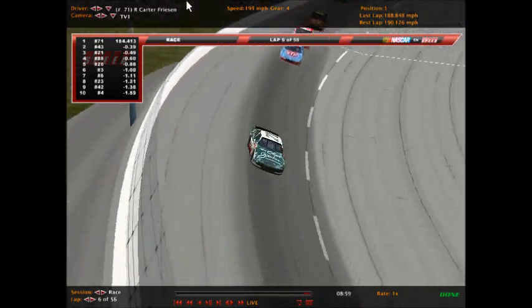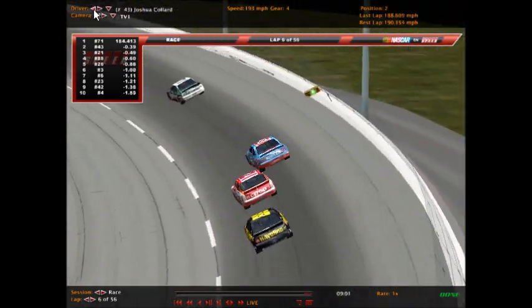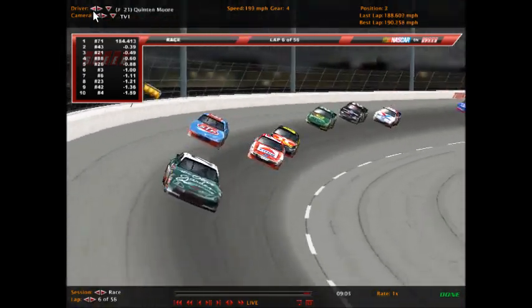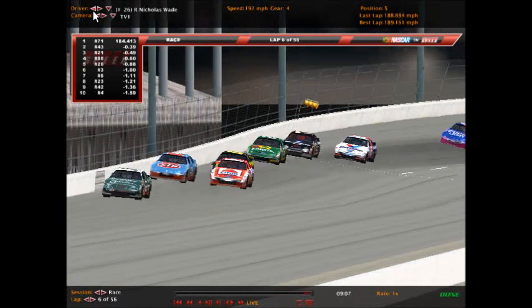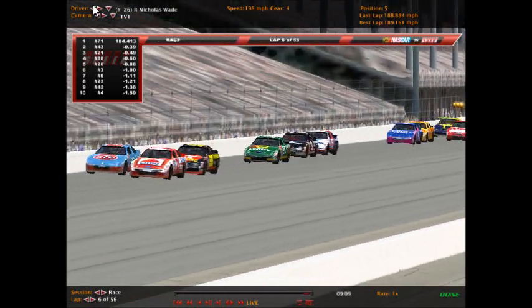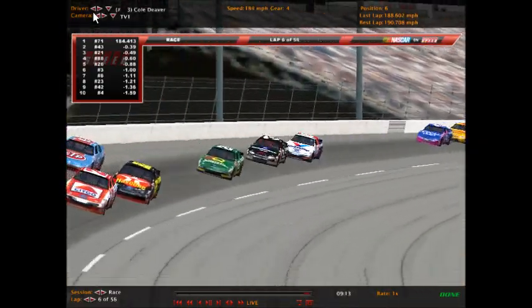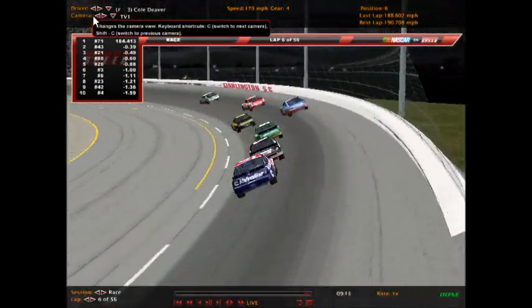But up front it is Carter Friesen who leads the race here at Darlington, with Joshua Carr second, Quentin Moore up to third position, Cat Batson fourth, and Nicholas Wade, the pole sitter who led the first lap, is now running in fifth position. With Cole Deaver sixth, and seventh place running now is Becca Tellier.